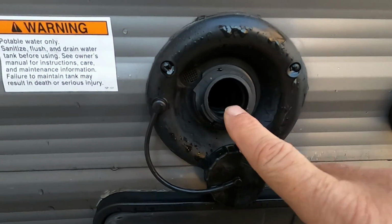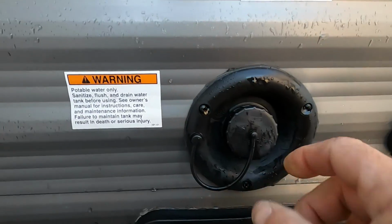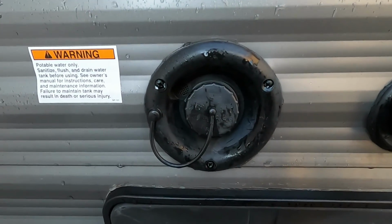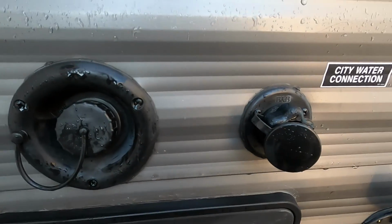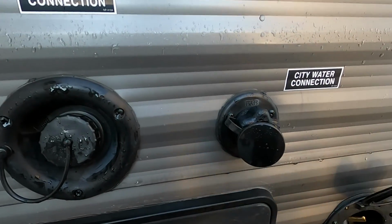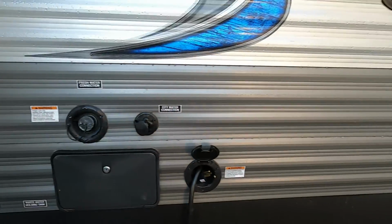Once this is full, don't leave it while you're filling it. Once it's full, remove your hose, close that cap, and then when you want to utilize that water, you'll turn on your water pump indoors. Don't turn on your water pump when using city water. That's already pressurized. All right, we're all set up to camp with power and water. Let me walk you around the rest of the unit.